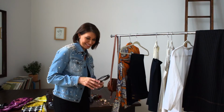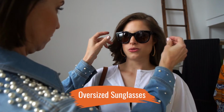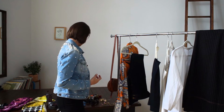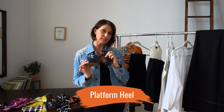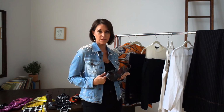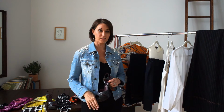Talking about sunglasses, oversized big sunglasses. There again, think Jackie O. And last but not least, a great platform heel. A shoe like this with a wide leg pant, a tight fitting top, a great scarf wrapped around your head or tied around your neck, a hoop earring, and you're ready to go. Revamp for the 70s style.